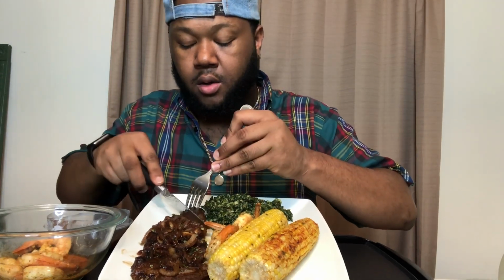I let it marinate for 24 hours with Wishbone Italian dressing, the robust. I put some pepper, I put some Worcestershire sauce, some onion powder, and some seasoning salt. It's cooked perfect. I made some sauce.